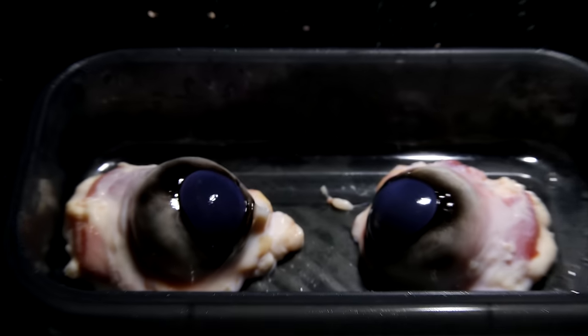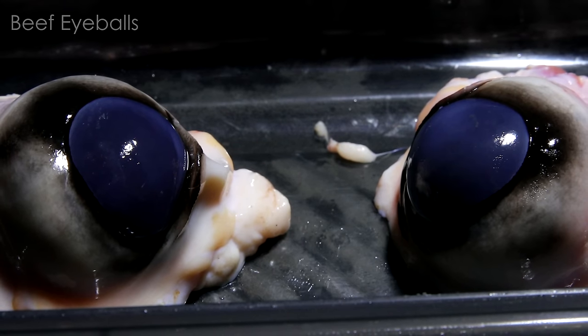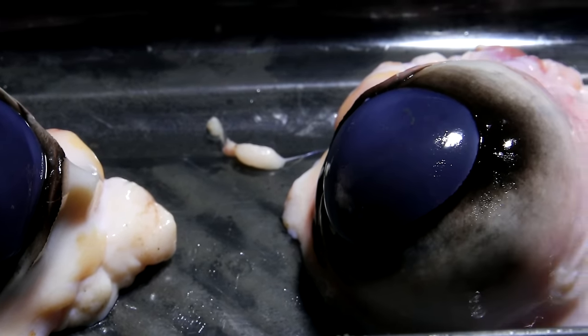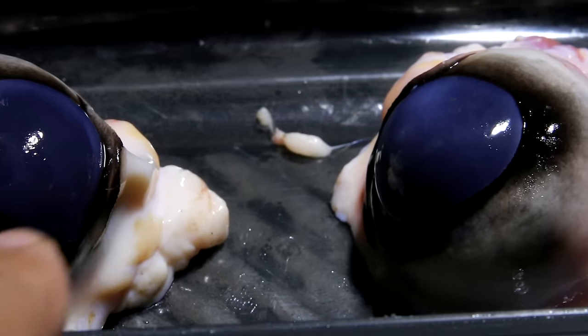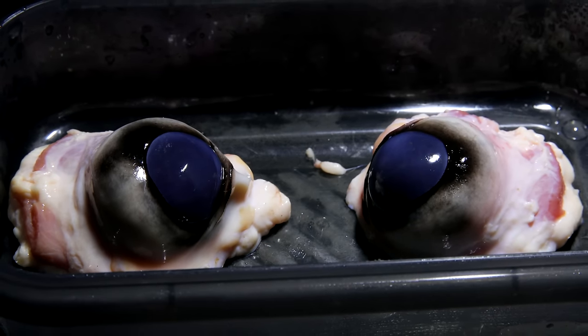Peekaboo! These are eyeballs. Beef eyeballs. So they belong to a cow. They would have been passed on to a scrap meat factory. But I figured, hey, why don't we put them to even better use and feed them to ants? So I convinced my local butcher to give them to me for a cheap price.